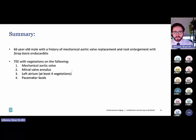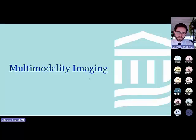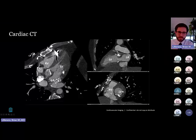And so in summary, this was a 66-year-old guy who had a mechanical aortic valve, vegetations of his mitral valve annulus, at least four in his left atrium, and on his pacemaker lead. But then the question remained, what about this aortic root abscess? So then from there, we turned to multimodality imaging.